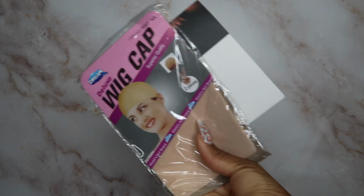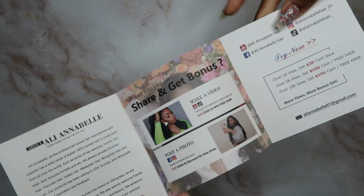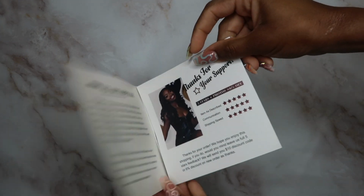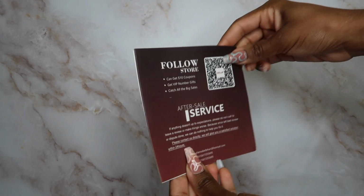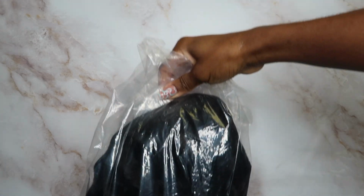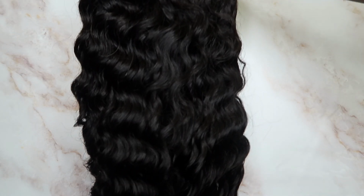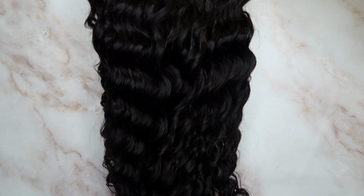I'm just doing a quick unboxing to show you all what came in the package. It came in that nice silk large bag with some literature as well as some wig caps. And now we're gonna unbox the wig itself. Once again, it is 22 inch, 180% density, and the texture is deep wave. And here's how it looks straight out of the package.